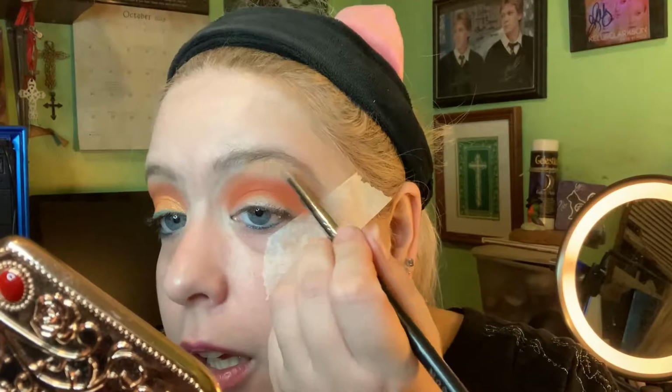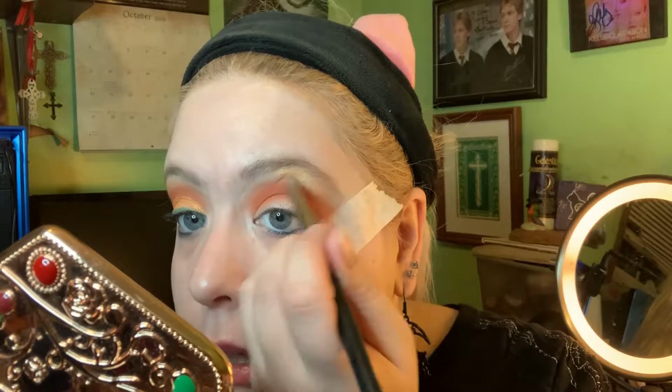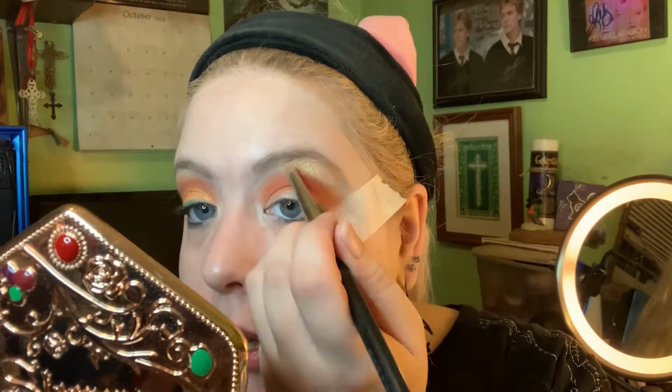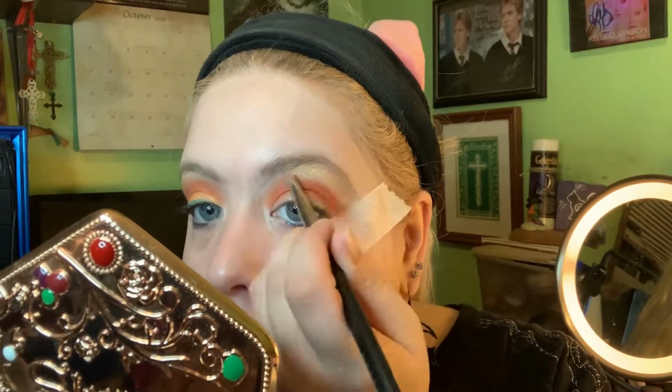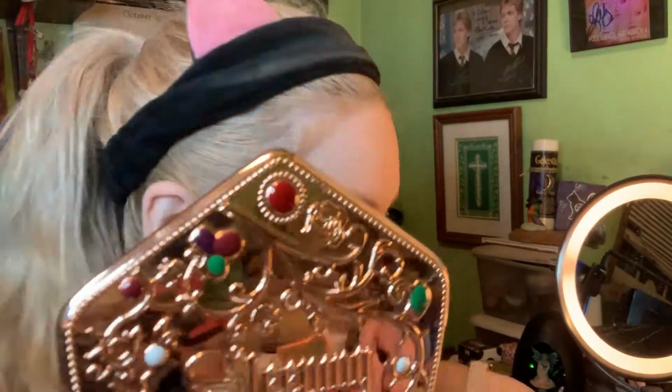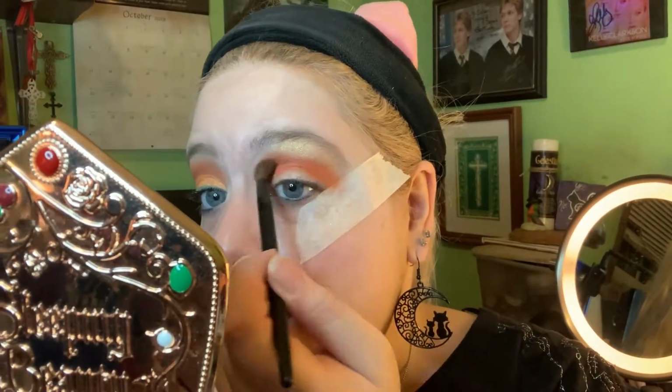use the color Orb from Amy Hearts Beauty. It's from their Spirit Family limited edition collection. These colors are so amazing. They're like the true definition of iridescent color shifting. They're just absolutely gorgeous. This is like a gold. Because you gotta have some sparkle for Halloween. And then I'm just gonna take the brush that I had Rise and Grind on and just go in and kind of blend them out together.